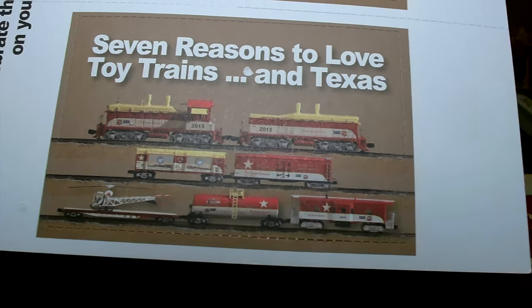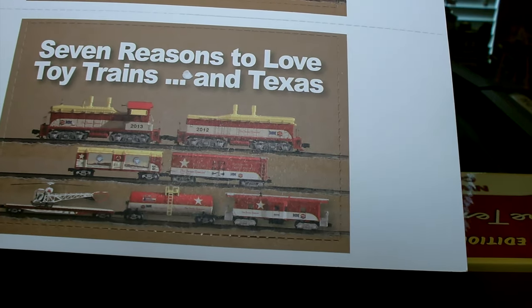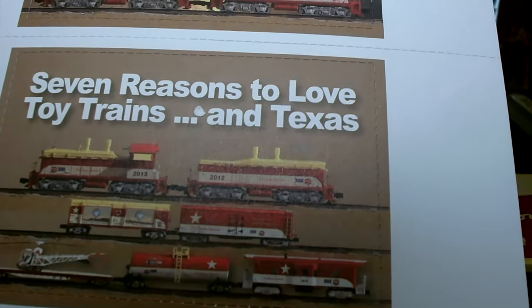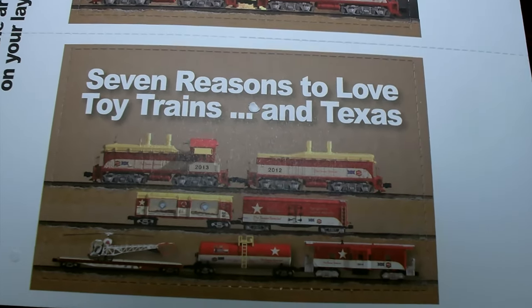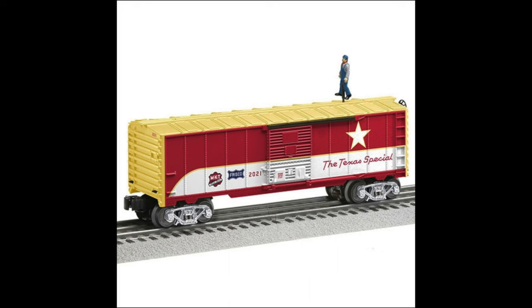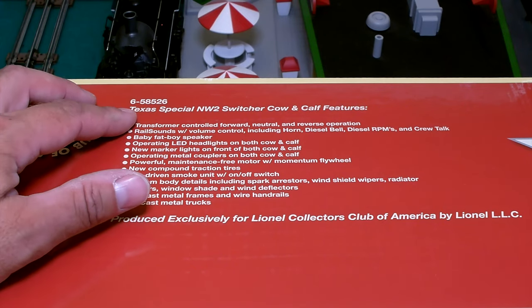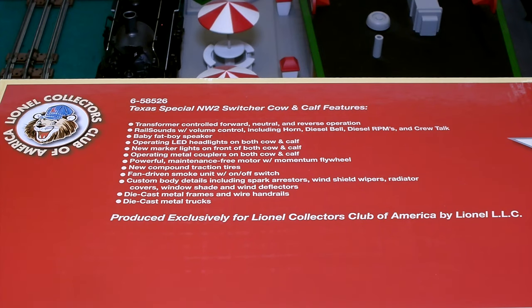So even after this postcard was produced, over the years, over a decade later now, the LCCA is still cranking out cool things to go with this switcher set. In fact, at this very moment, LCCA members can go to their website and purchase for this Texas Special set a box car with a walking Brakeman on it, which looks pretty awesome. Here on the box, we see some of the features. It is conventionally powered. We got some various rail sounds, speakers, LED headlights for the cow and calf unit, fan driven smoke, die cast frames, etc., etc.